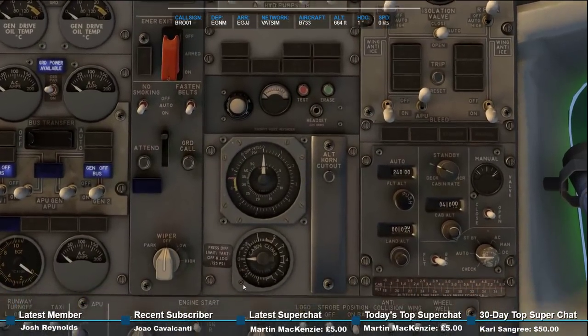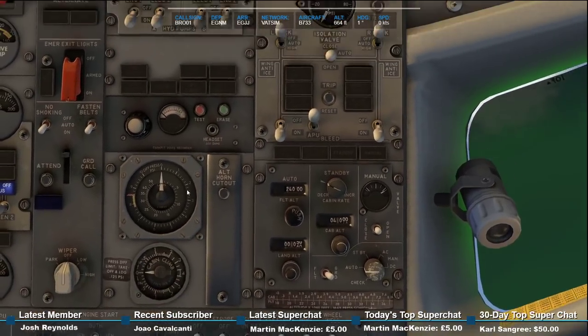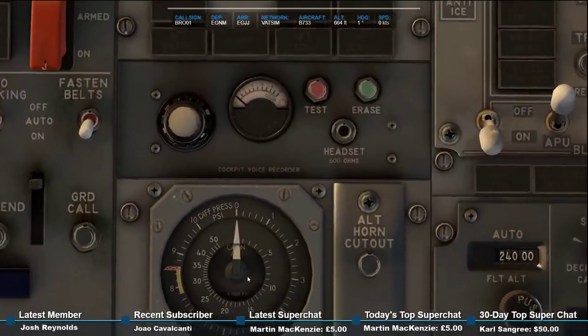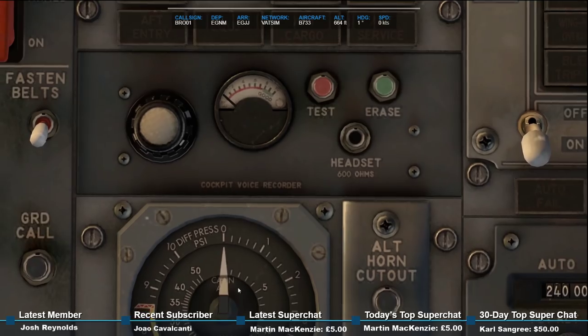Needles on zero. Cabin altitude should be reading the elevation. Doesn't look like it is. What is the elevation here? It should be about 600 feet, so that little needle there should be in between here and there slightly. It's actually reading zero, but you can't quite see that there.